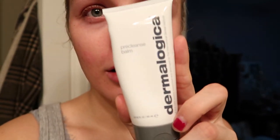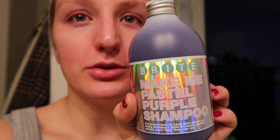I just took off my makeup with the Dermalogica pre-cleanse balm, and now I'm gonna hop in the shower. I'm gonna use the Bright Organic Make Me Pastel Purple Shampoo and Conditioner to see if it works and my hair becomes purple, so we shall see.